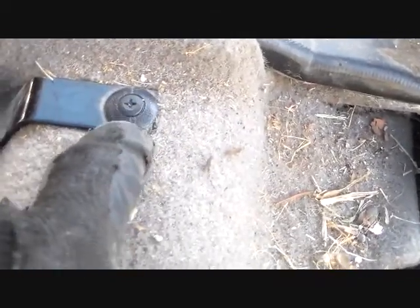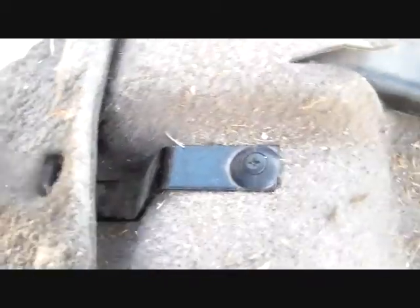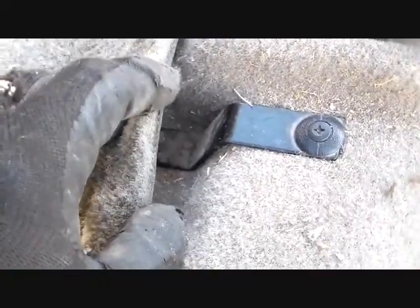So, there, yum yum. Don't forget you have a little screw here that you need to take out. This holds your floor mat in. Can you believe that? As bad as this interior is, and it still has a floor mat that actually clips onto that. You never find that normally.